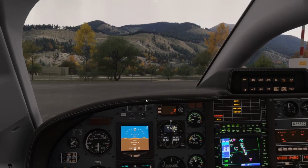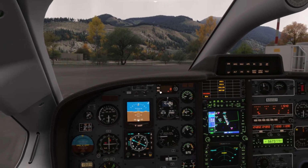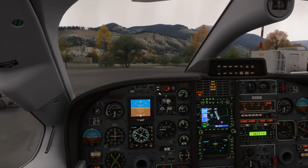Anyways, guys, I hope you are just as excited for this as I am. So, again, if you have never purchased the TBM 850 for either version, and it looks like it's a one purchase one, you get it for both simulators. I highly recommend this aircraft, you guys. It is completely phenomenal. It is the best and most fun version of the TBM, in my personal humble opinion.